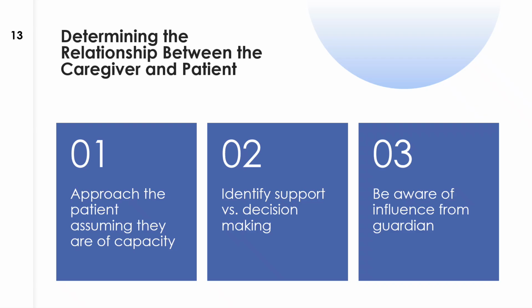So the next step would be to identify support versus decision making. Supported decision making allows individuals to select trusted people to assist them in understanding and communicating decisions. In the end, the individual has the final say in what their decision is. In Sullivan and Hang, they describe supported decision making as collaborative input between the patient and the guardian. So this would be making sure that they are having conversation and not just the guardian taking over and trying to make decisions for them, and making sure this is a collaborative effort.